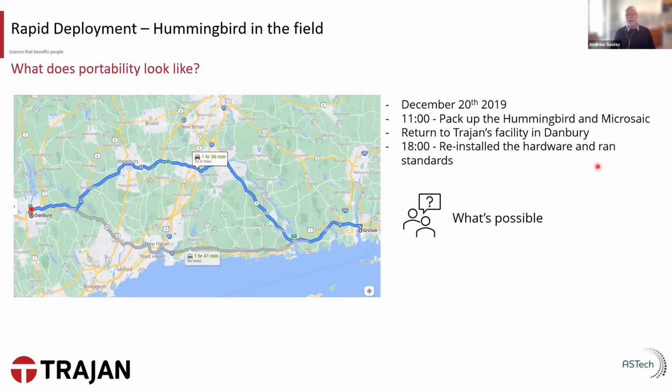But there was something that intrigued us when we were packing up over the Christmas period at the end of 2019. Mohammed Hamida, the PhD candidate, and I started at 11 a.m. packing up the Hummingbird and the Microsaic system. We then travelled to our facility in Danbury, reinstalled the hardware and the mass spectrometer, and had everything up and running by 6 o'clock early that evening. That led both Mohammed and I to think about what's really possible in that portability, that whole fieldable nature, and the speed that we could pack and install the system to explore new opportunities.